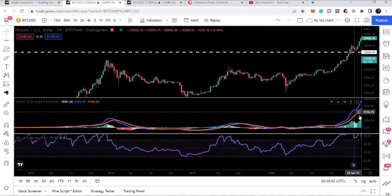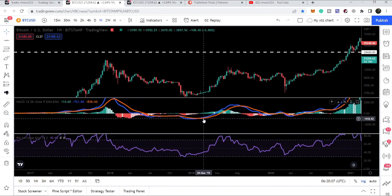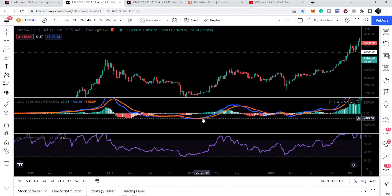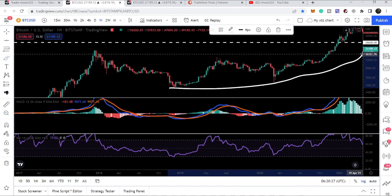It was strong bearish, and it turned weak bearish. When this blue line crossed up this orange line, that was the final signal. And you can see that the MACD was very strong bullish. It turned into a green color. That was a strong bullish signal by this MACD indicator. After receiving this signal by the MACD indicator, you can see that Bitcoin turned parabolic bullish.